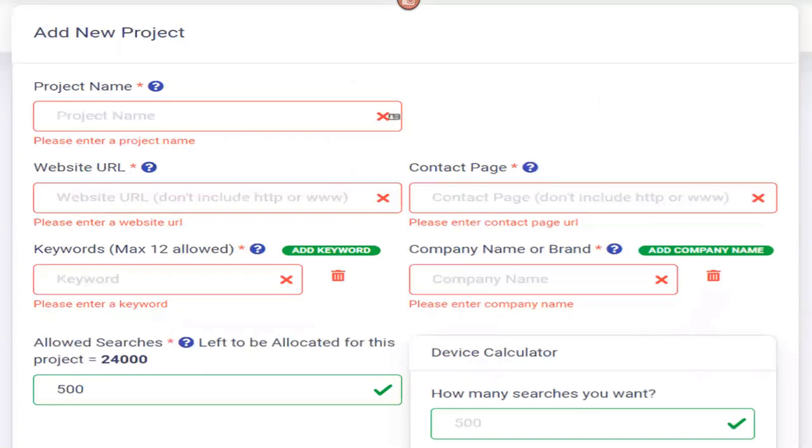So here's how to set up a project. This is an actual screenshot of our page to set up a project. You give it a name, you give it a domain, you don't put the HTTP in. You tell it the contact page of your site so it knows which page to land on last. You can put in up to 12 keywords. And I believe you can put up to 5 brand variations.